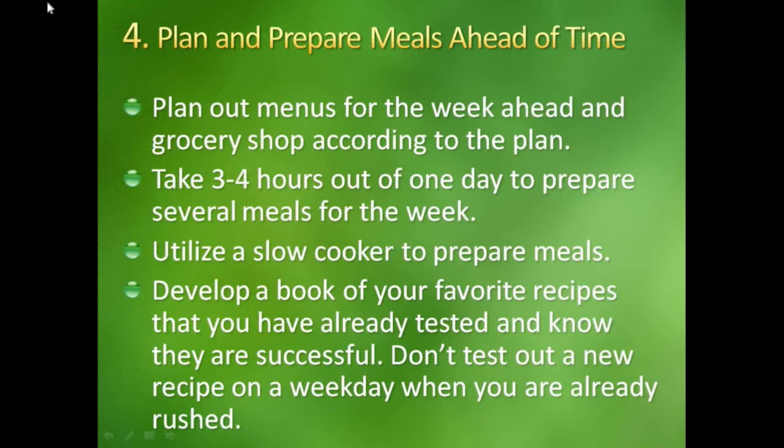I make out a weekly menu. Here's what we're having for the week. And I make my grocery list off that, and that's all I buy. So there is no other stuff in the house, but that's what we're going to do.